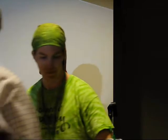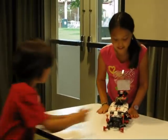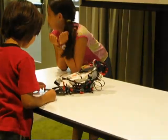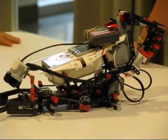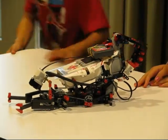Do you have a way of deciding between the two of you, or shall I do it? We're together. Oh, you're together. Oh, that's easier. Then come on up. Sure. Where is it? Right there. Can we take a picture before you start? Get behind the robot.